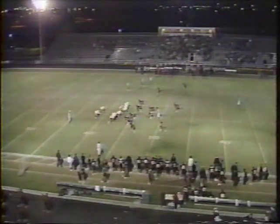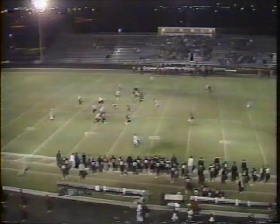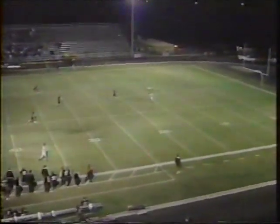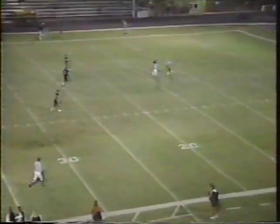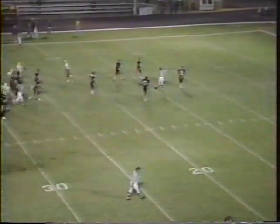Joe Whitfield up to the line of scrimmage. He's going to call the signal. Pitch the ball out to Tisdale. That's going to be a reverse. Pitch the back reverse. Back to Whitfield. He's going to throw the ball way downfield. And somebody's wide open. He's got the catch. That was a play, Tim. The old double reverse.